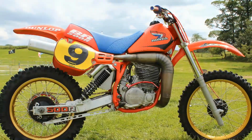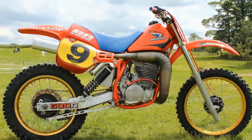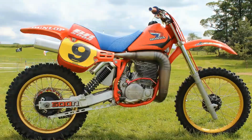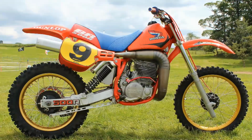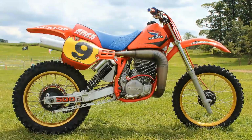And as far as its performance goes on the racetrack, this is a very quick bike because I've witnessed it firsthand, and it can certainly fly with that big lump of a Honda motor in the chassis.